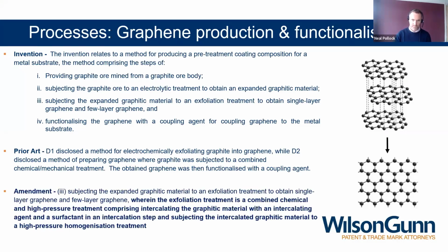And what they did was, in this case, they decided to put a bit more meat on the bone. They amended the claim by putting a bit more meat on the bone on what was actually involved in the exfoliation treatment. So as you can see here from the amendment that was made in bold, they clarified that the exfoliation treatment was a combined chemical and high pressure treatment, which involved the steps of intercalating the graphitic material with an intercalating agent and a surfactant, and then subjecting the intercalated graphitic material to a high pressure homogenization treatment. Now, neither of these documents, D1 or D2, disclosed this specific exfoliation treatment, and they also didn't provide any pointers towards this treatment either. I think in D2, the exfoliation treatment involved ultrasonication, for example.